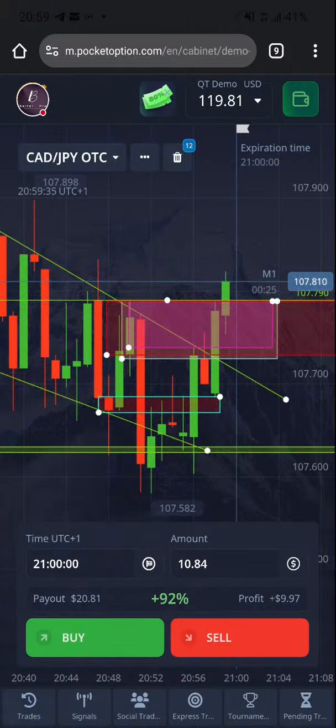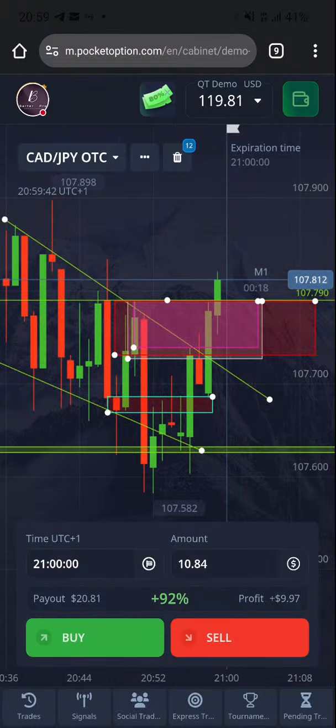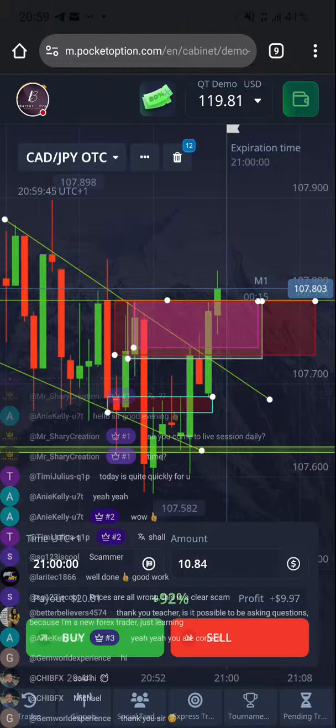I'm going with the sellers after this trade, and I'll tell you why. This is a third breakout. We have first touch low, second touch lower low, price breaking this area. I'm going with the sellers after this.